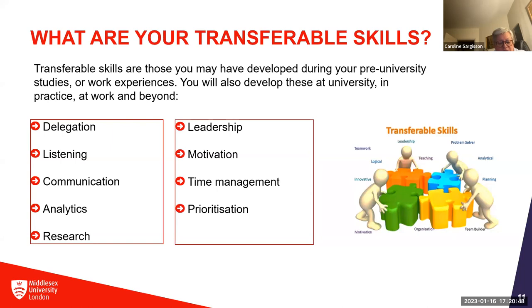Leadership's an interesting one, because leadership is for all of us. Everyone looks to people for leadership at different times and in different ways.